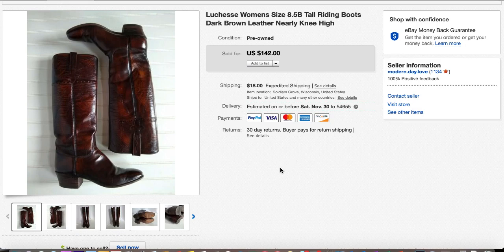All right, this is a sale that I'm happy and not happy with. The first thing is that I'm unhappy with my listing because I'm embarrassed to say that I spelled the name wrong in my title. These are Lucchese boots. Lucchese should have 2 C's and 1 S, and I spelled it with 1 C and 2 S's. And I'm super glad I didn't run an auction on these because that could really hurt me if I had spelled it wrong.